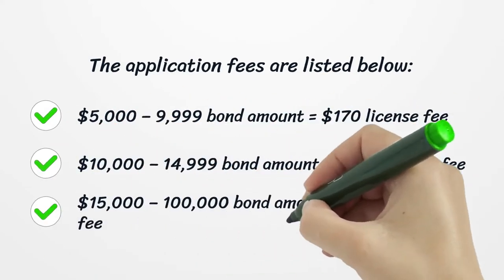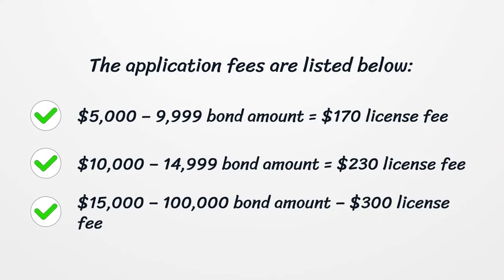The application fees are listed below. $5,000 to $9,999 bond amount equals $170 license fee. $10,000 to $14,999 bond amount equals $230 license fee. $15,000 to $100,000 bond amount equals $300 license fee.